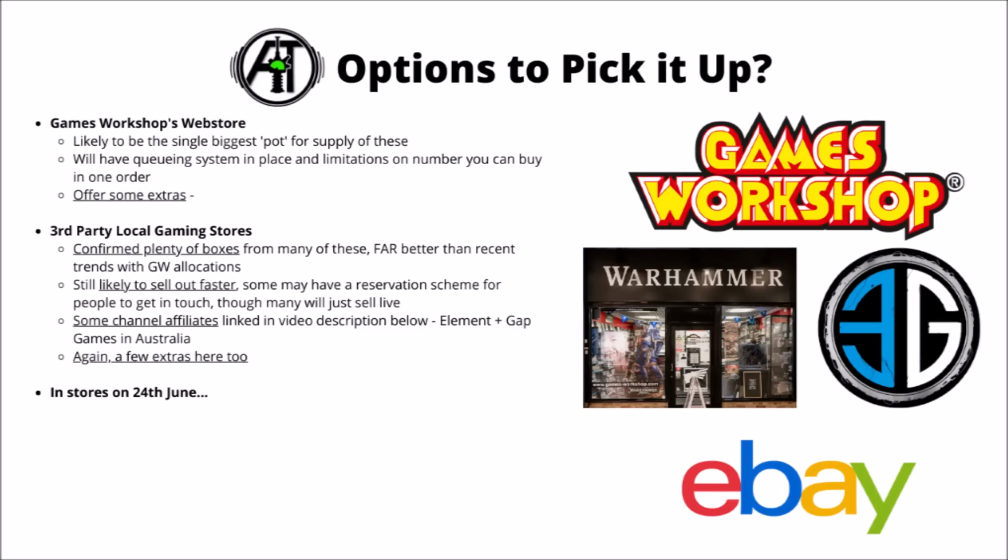They might not have the infrastructure to do any sort of queuing system. A lot of them might just put all their stuff up on their web store on the Saturday, though a few might also do a bit of a reservation type system where people get in touch to try and make sure they can guarantee a copy.